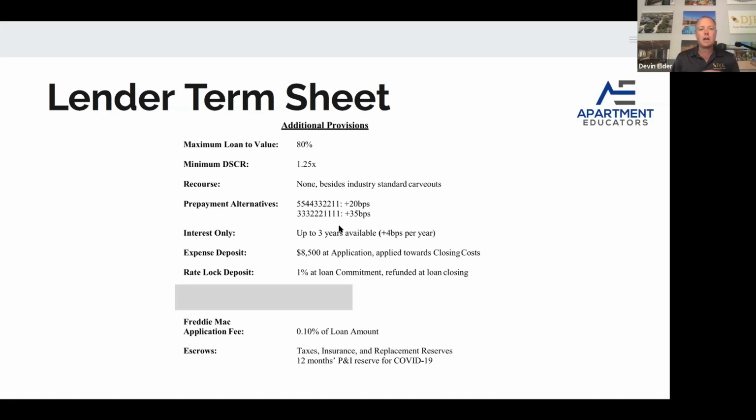Recourse, we talked about non-recourse earlier, and here they say none. This is non-recourse besides industry standard carve-outs. And a carve-out, sometimes called bad boy carve-outs, means things like if you're fraudulent, if you neglect to have an insurance policy on the property, if you misuse insurance proceeds. There are some things like that that can make this convert to a recourse loan.